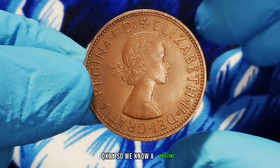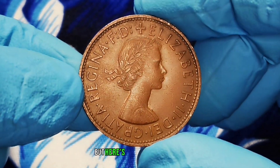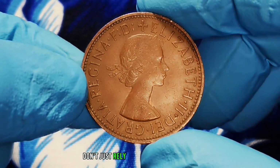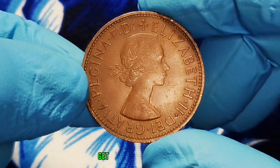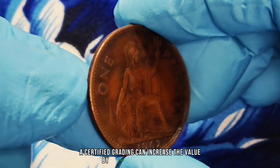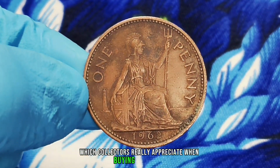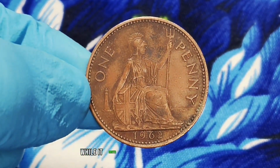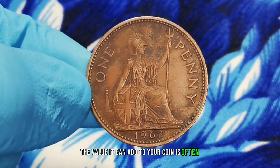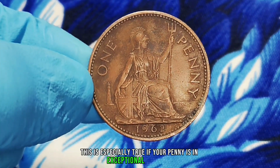Okay, so we know a pristine, well-kept penny can be worth up to $470,000, but here's a pro tip for all you collectors out there. If you think your coin is special, don't just rely on your own assessment. Get it professionally graded. A certified grading can increase the value by proving its authenticity and condition, which collectors really appreciate when buying rare coins. While it costs a bit of money to have this done, the value it can add to your coin is often worth the investment. This is especially true if your penny is in exceptional condition.